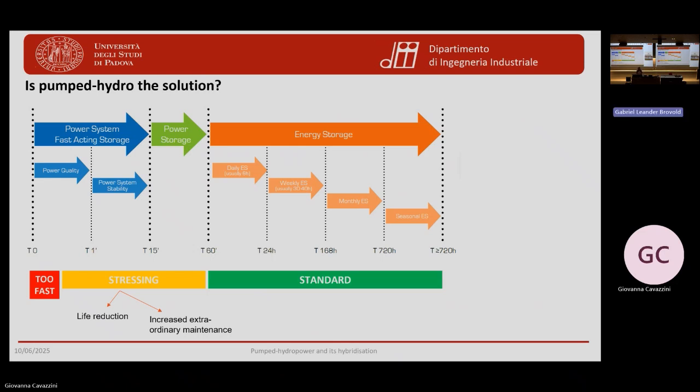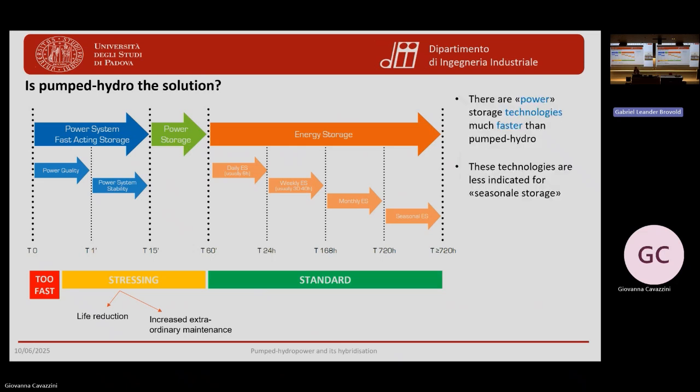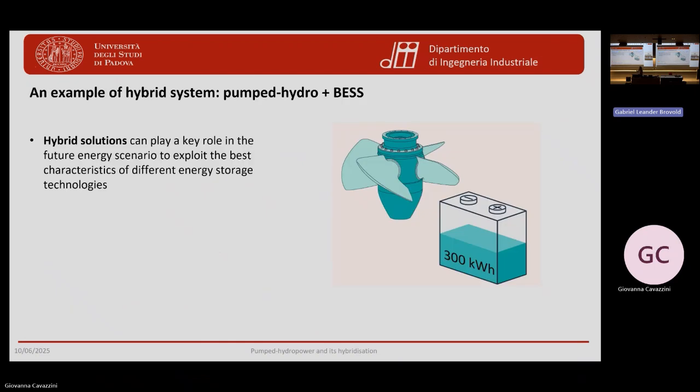Maybe a power plant owner will tell you that it is possible, but it is not. The reality is this one. It is not. So the only solution is to hybridize. The only solution is to go for a hybrid solution. And the most boosted solution at this moment is to hybridize pumped hydro with batteries or with flywheels.